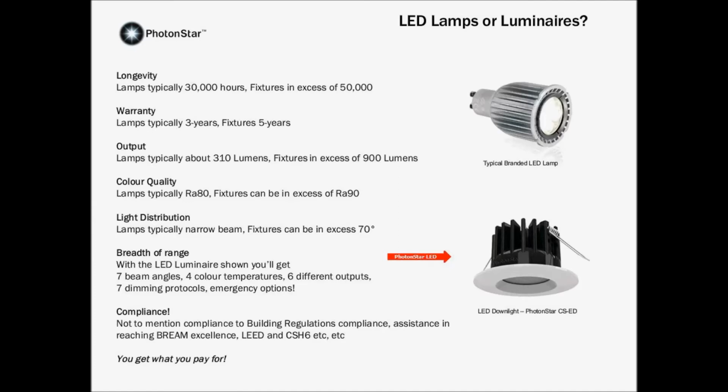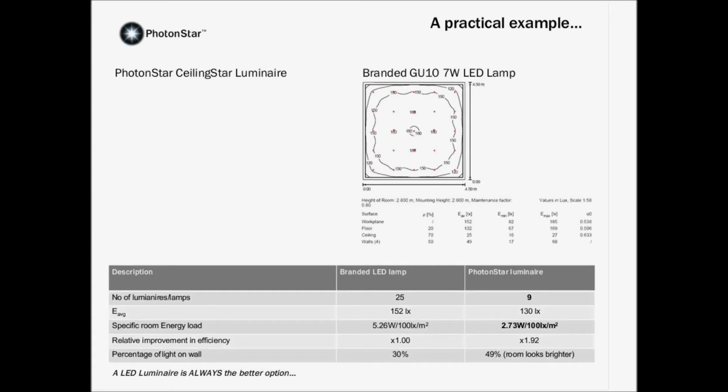Okay, so let's take a practical example here. I guess if you look at this delivered lumen number, and this is obviously a little bit out of date, as I mentioned, but I think the message is very clear here. To get the same levels of illuminance on the work plane between a Ceiling Star and a particular branded GU10 7-watt lamp, so they're the levels you can achieve with the lamp, 152 average lux, 130 with the Photon Star product. And by the way, this is the 2011 data. You need 9 fixtures to do that. You need 25 with the other lamp. So are you really getting everything you need here? And actually, is the total system cost correct for the application? And very often we've got some strong advantages here when you look at the whole solution and the delivered cost of the solution. Okay, fixture design and efficiency.